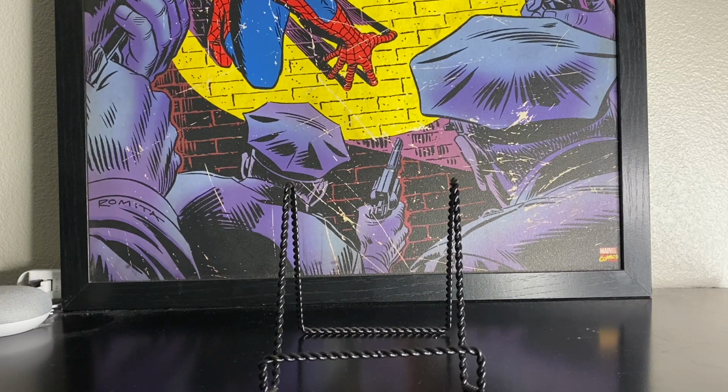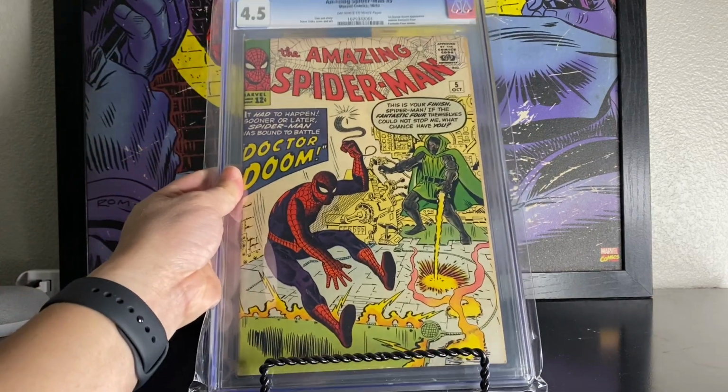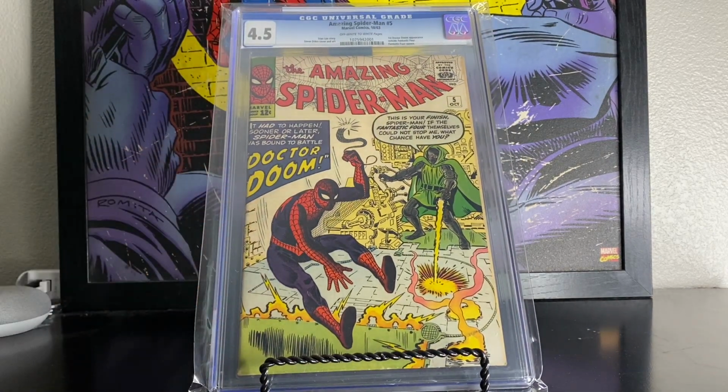Getting super close, guys. Just a few more books left. This is going to be Amazing Spider-Man number 5. This is the first Doctor Doom appearance outside the Fantastic Four. This one is an older generation label for CGC. It is graded at a 4.5. Super sharp colors on this one. Very deep reds. And I just love Doctor Doom covers. This is one of them.